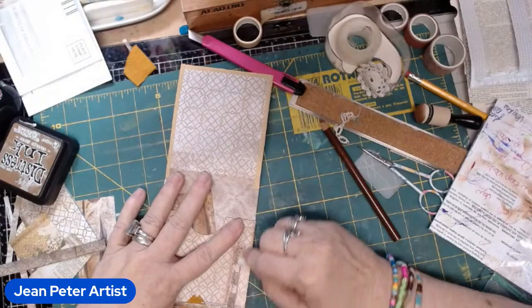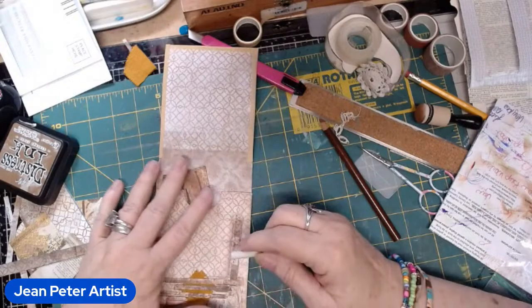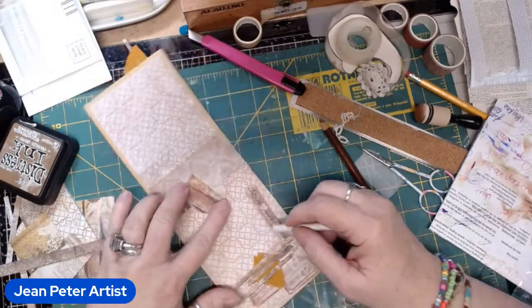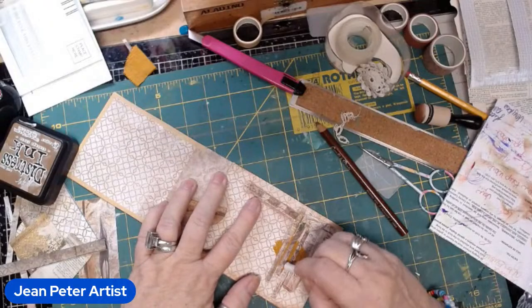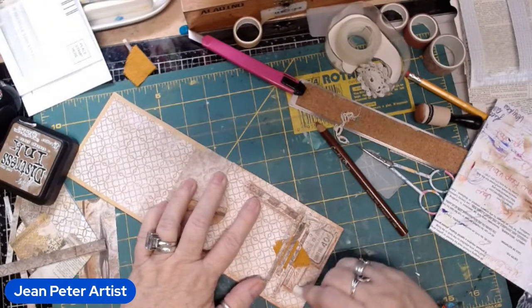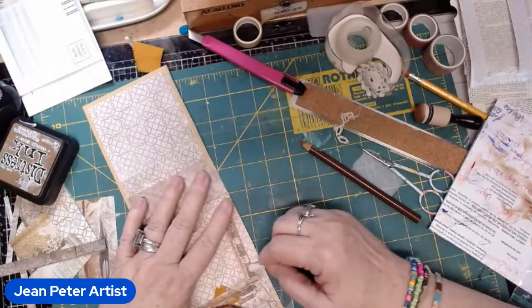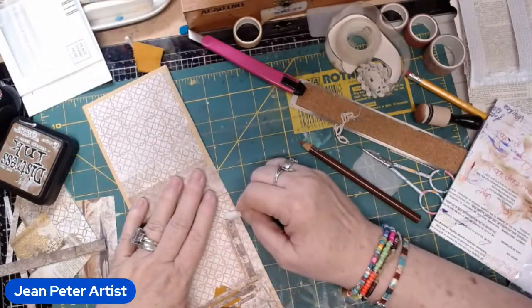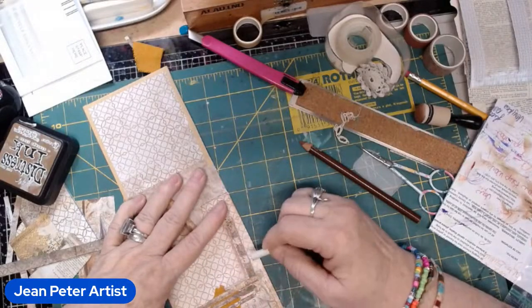We were supposed to be adapting envelopes, changing used envelopes into something to use in journals. And of course, I'm doing my own thing because I don't follow even my own rules. It's just what I do.